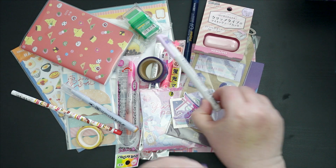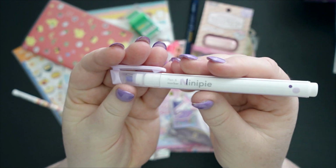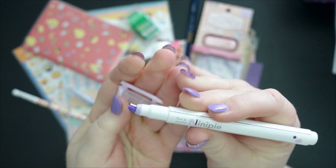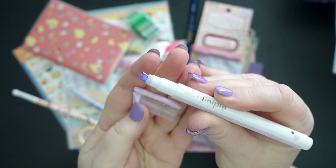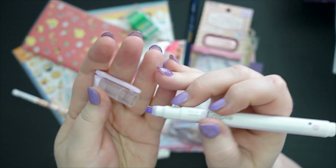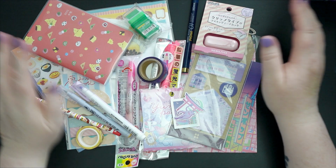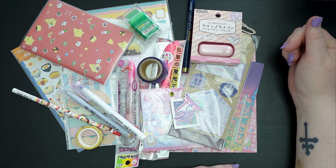I am absolutely intrigued by this Nini Pie pen. This is going to get a lot of use because it's just fascinating. Anyway, I've never seen anything like it before. So yeah, just let me know what you thought on these pieces.